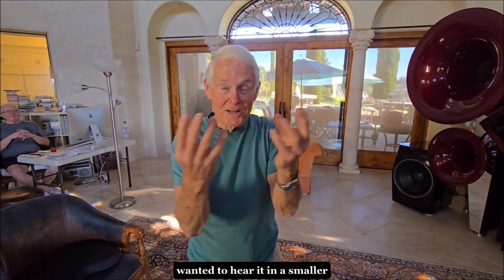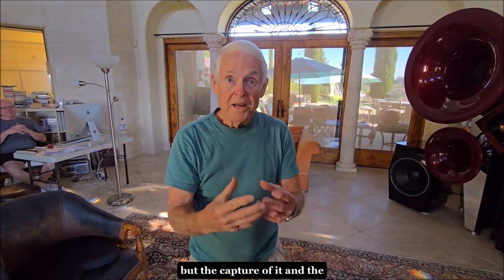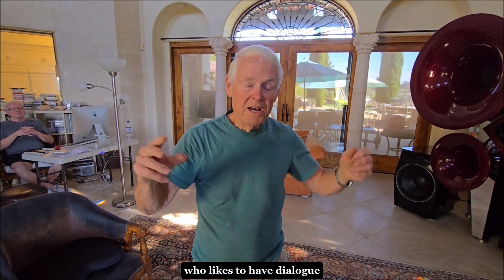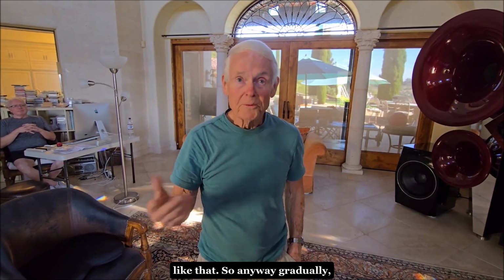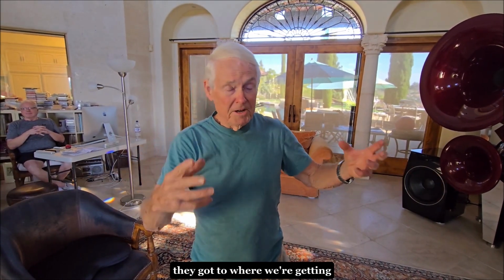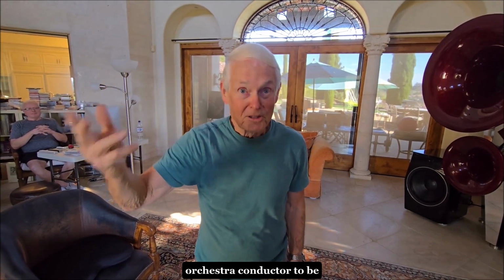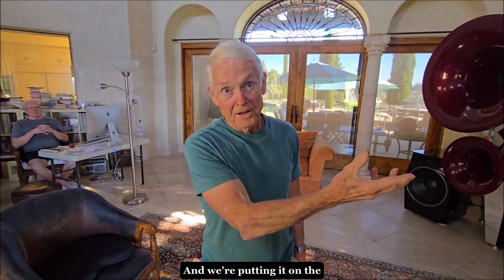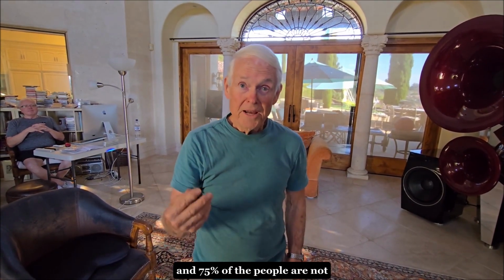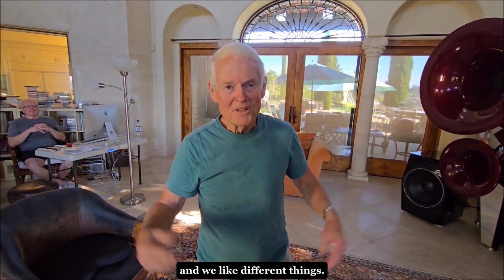But what if you just really wanted to hear it in a smaller orchestra? Now in this recording that we're about to play, I believe there's only 45 or 50 people. It's a smaller hall. But the capture of it and the smallness of it makes it possible for all of these individual instruments, and particularly in Beethoven, who likes to have dialogue across the woodwinds and things like that. So anyway, gradually the more Steve and Rick and that body of people, they got to where we're getting closer and closer to exactly what is coming off of those microphones, and we're joining in with the orchestra conductor to be able to capture it, and we're putting it on the system that's gone through a lot of changes to get to that point. And for a small number of people who really like it, and 75% of the people are not really, oh no, they don't like that, which is wonderful because we all hear differently and we like different things. So that's basically it.